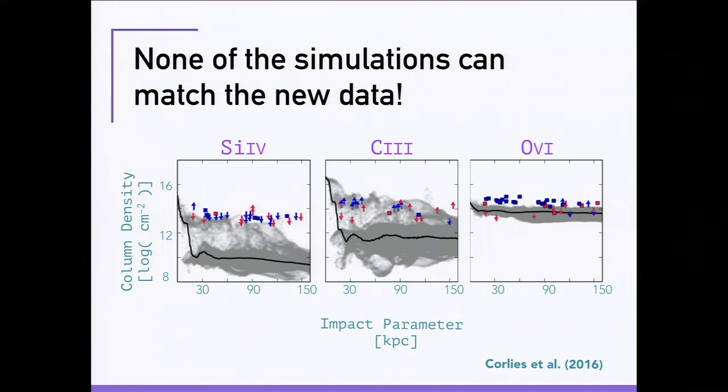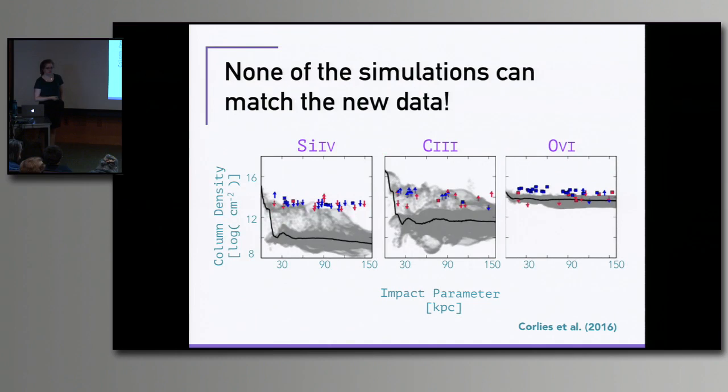To match any sort of the observations that we see, we'd have to always be probing special structures, which just seems unlikely. What's especially concerning is that these data points have very good error bars, and we don't even match them at all. So this is hinting that there's something very wrong with the temperature distribution of our gas. And as I mentioned, this simulation does particularly bad, especially in these ions. Other simulations do better here, but none of them that I know of really match this one.